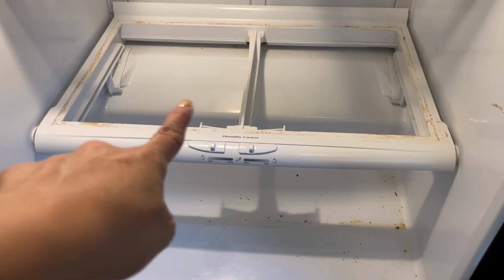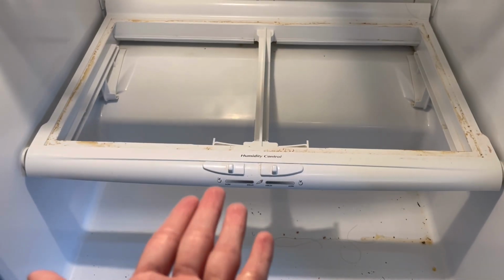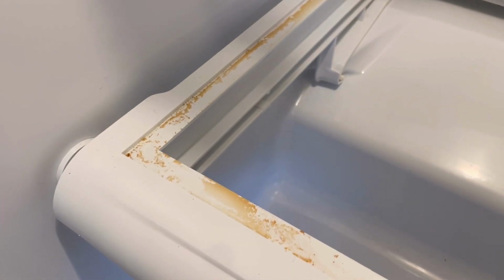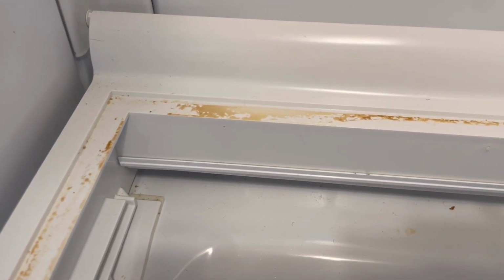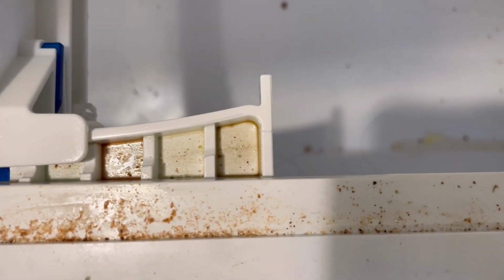I pulled out this glass. I didn't know I could do that, but it was so dirty. So I just popped it. I went from the underneath and popped it up. And look at this. All of this is just sitting under the glass. Look, even under there. Can you see under there? Oh, so I'm gonna do my best to clean this. Oh, look, even in here. Ew. And also, I pulled the drawers out at the bottom, so all of that needs to be cleaned as well.